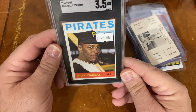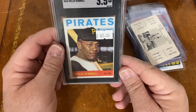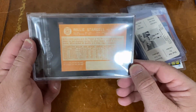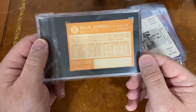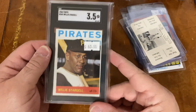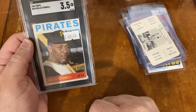But when you take a look at it, those corners are super sharp. However, it is off-centered right to left. And you can really tell that on the back where the off-centering is, especially down in here. But it ended up being a good-looking card. I don't know how it looks on camera here, but when I was looking at it, it was spectacular.